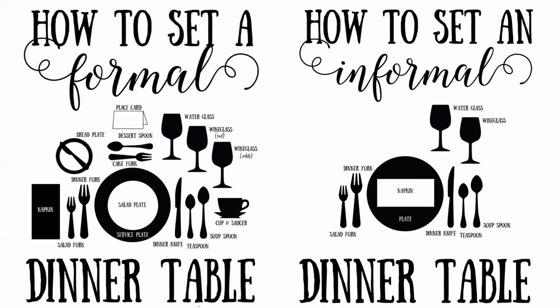And then how to set the table. So right now on your screen, you should be looking at 2 ways to do it, the formal way and the informal. Some people would rather do the informal just because then you don't have to pull out a lot of things from your pantries or whatever. I personally find myself doing that a lot more. But again, it's going to depend on what it is that you're serving, right? If you're going to have soup, napkin, salad, or if you're going to have dessert later on.